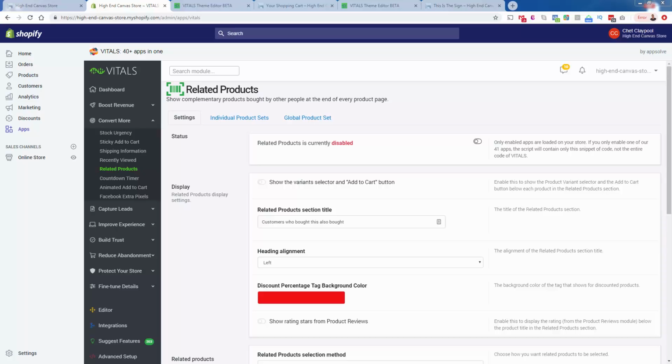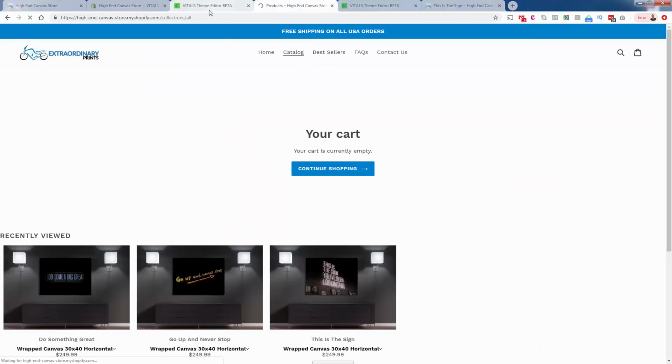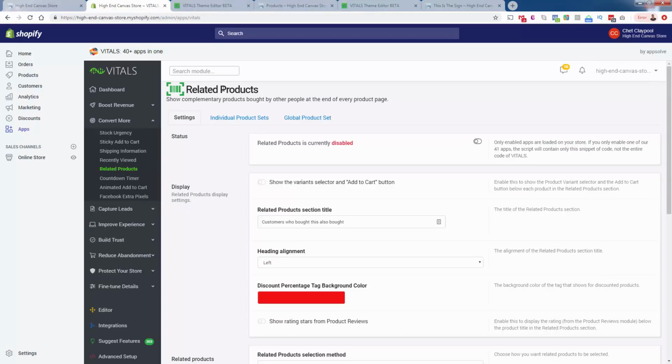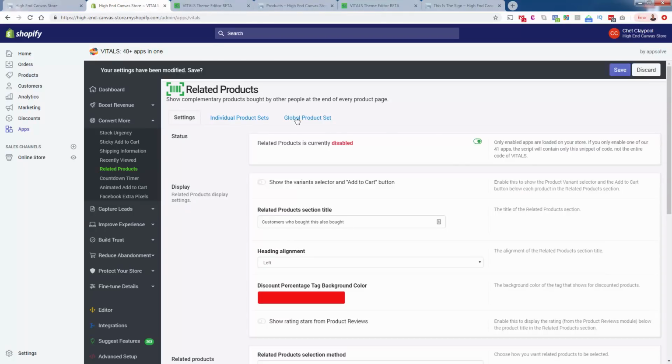I want to show you the related products app here. Some themes have related products and some themes don't. And if you don't have it, you either need to code it in, which is actually what I did on this site, or you need to install an app that could be at least $10 a month. So you get that, again, included with Vitals over here. So we're going to enable this app. It's obviously going to show related products on a product page.